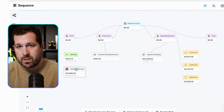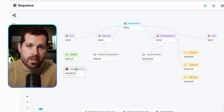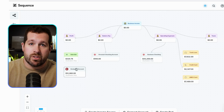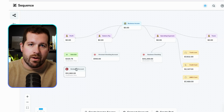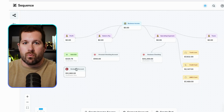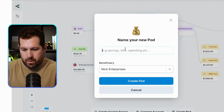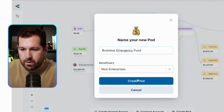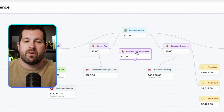Just like the other accounts that we've set up inside of Sequence, you can automate the transfers into an emergency fund so that you can build up this reserve without even thinking about it. And if you don't have a business emergency fund, well, consider this your call to do it. All we need to do is click right here and we're going to label it and create our rule. So let me show you this. We're going to create our pod. We're going to create a business emergency fund. Click create. And just like that, we have our business emergency fund set up.